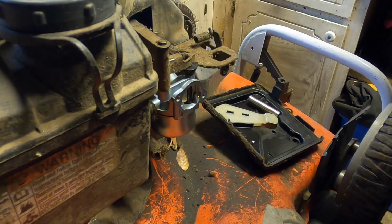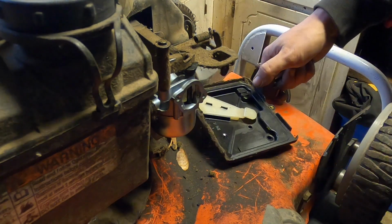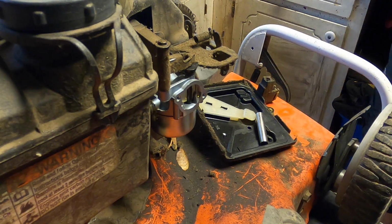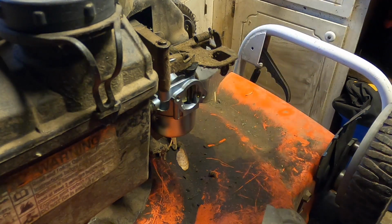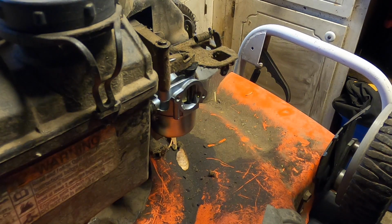Choke is now working effectively. We're going to put this, ooh, no we're not. We need a new gasket. The gasket that came on the old machine stayed on the old carb. It's not the old machine. But even then, when I was cleaning it off, it kind of disintegrated to begin with. So I just put it on right there.